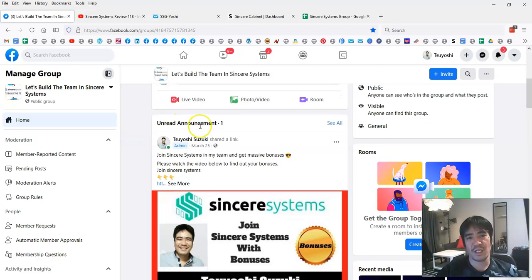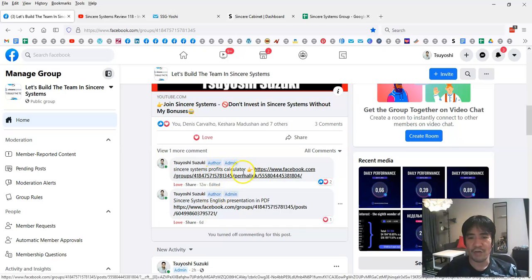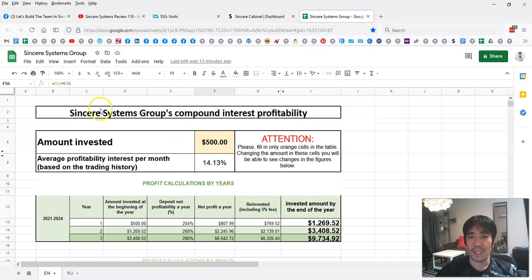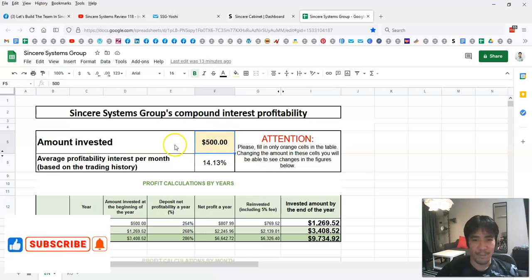When you look at the announcement post here, you can see this calculator. It's exactly the same as this. Just download it and put in the amount invested, then you can see what kind of income you can generate with the Sincere Systems. The minimum investment is $100 plus a 5% fee, so the minimum is $105. But I highly suggest you start with something like $500, so you can compound and make more money faster.